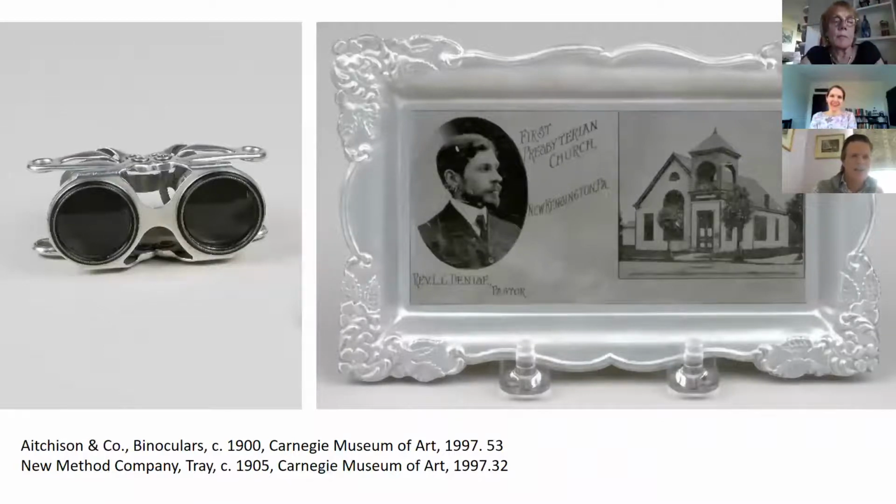Once the electrolytic process was established, you could produce aluminum in vast quantities. So it stopped being a precious material. People stopped making jewelry from it, stopped making centerpieces to give to emperors from it. And they started making, in essence, well, as you can see on the right-hand side, giveaway things, this little tray. And then the binoculars are wonderful because they are folding binoculars. And those were made for military purposes.